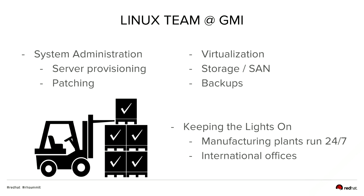First off, system administration. We work with all of the Linux servers in the company. That includes provisioning of those servers, patching for security vulnerabilities and updates. We also handle our entire Linux virtualization environment and the storage and SAN for the entire enterprise, and general data backups. But our most important job is keeping the lights on.